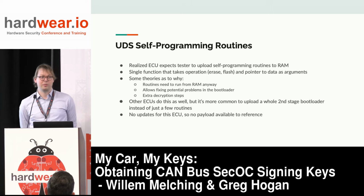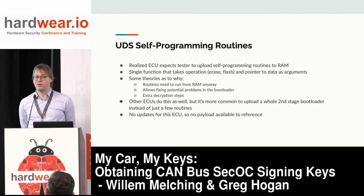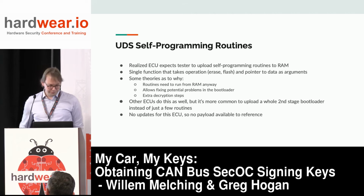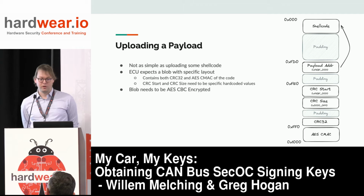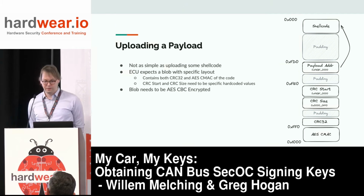Or maybe they wanted to implement further decryption steps if they wanted to upload an encrypted firmware. Other ECUs, we've seen this too, but then usually they just upload a whole second stage bootloader that contains a full UDS implementation. But in this case, they clearly expected to just upload a single function that handles erase or flash operations. Unfortunately, there were no updates for this ECU, so we had no reference to this specific payload. So we did some more reverse engineering to see what kind of format of the payload it expects.